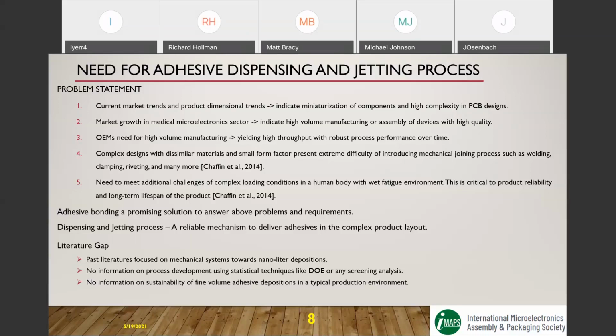And also with medical implantable devices, one has to understand how the product is going to perform under different challenging conditions, like the complex loading conditions and the wet fatigue environments when introducing it into a human body, as with a pacemaker or any other device. So those are some of the other considerations that need to be taken into account for the product that's being manufactured. Adhesive bonding as an alternate solution to mechanical joining is a promising solution because it's able to address a lot of the requirements and a lot of the constraints for assembly.